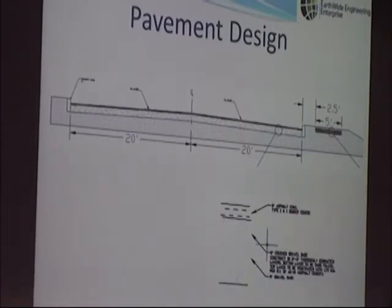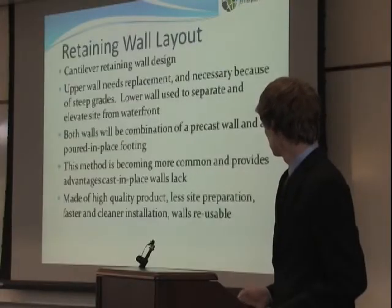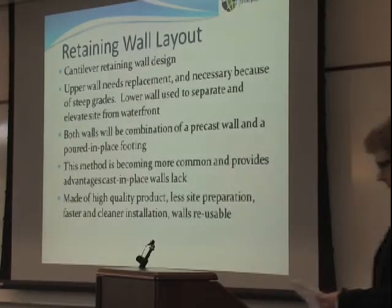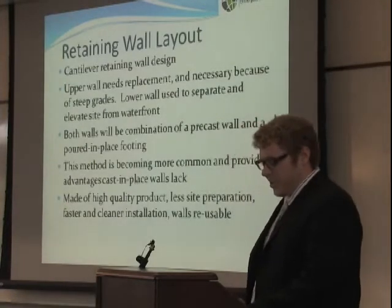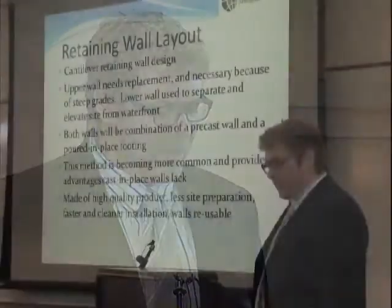And now Sean Likens will speak to you about retaining wall design. Once again, my name is Sean Likens, and my main focus on the project was the design of the retaining wall. For our site, we decided that we were going to use a cantilever retaining wall design.